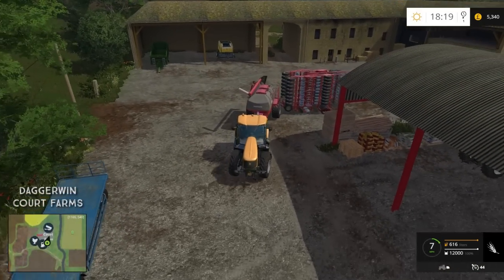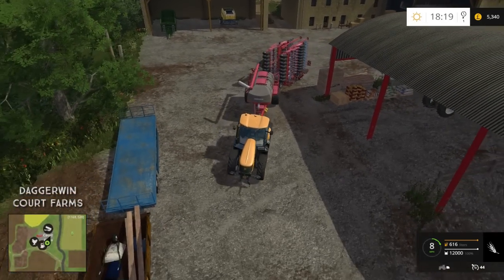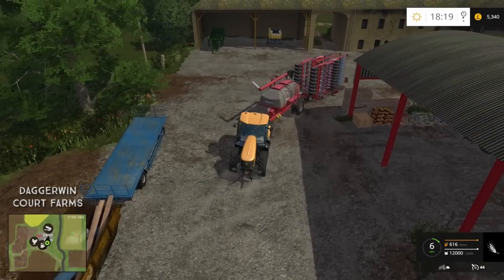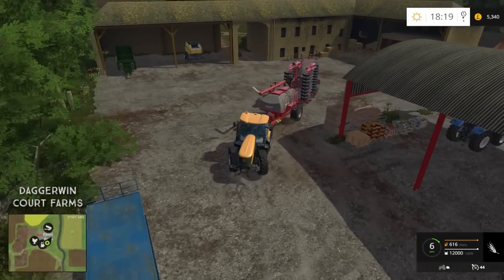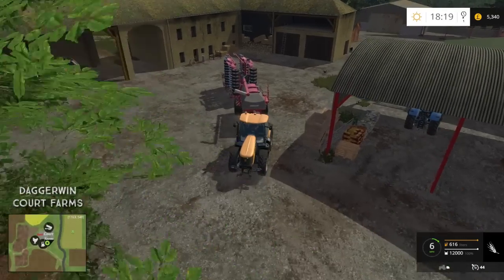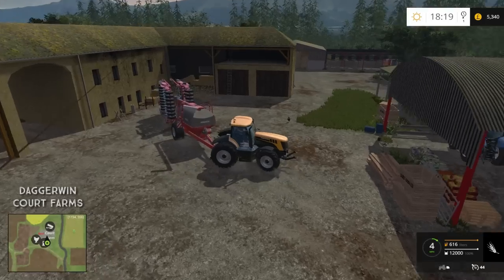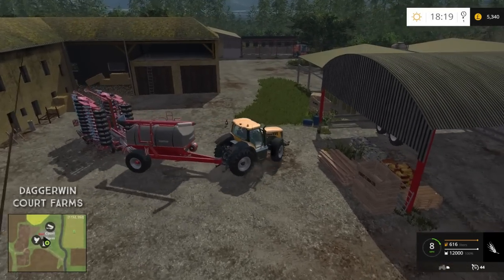Wow, this is not too good. Kind of messed up the driving here. But let's just sort this out and then I'll head over there. Might have to go out the other exit because it's a bit of a snake, this thing.